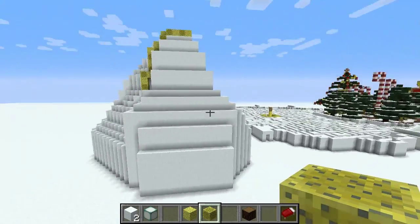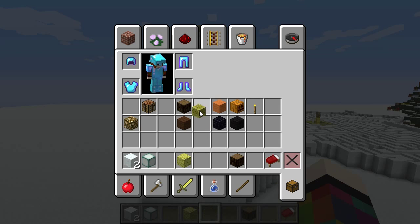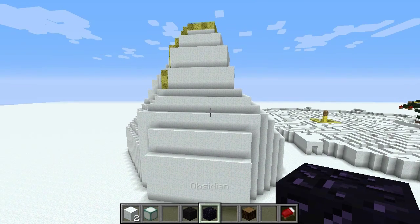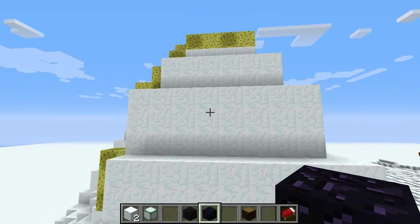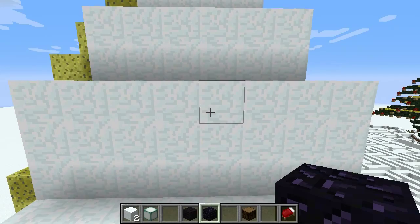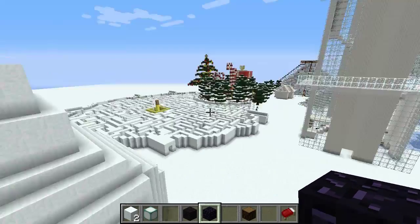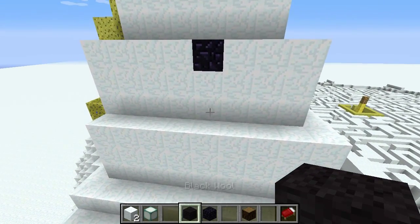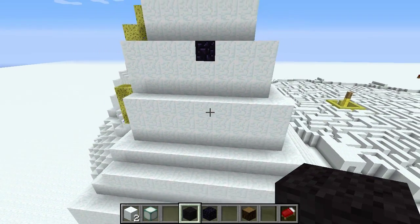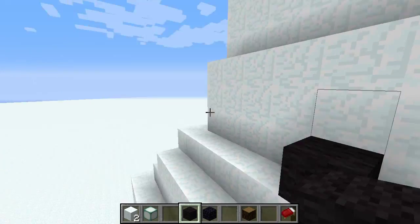Yeah, we get the buttons on. Now I've got wool and obsidian. I think the obsidian's going to stand out a bit more than the wool, but we'll do the wool as well and see if it looks more natural with the wool. Can't get down. Oh, I've got my finger on the wrong key, that's why. Helps if you've got your finger on the right key.